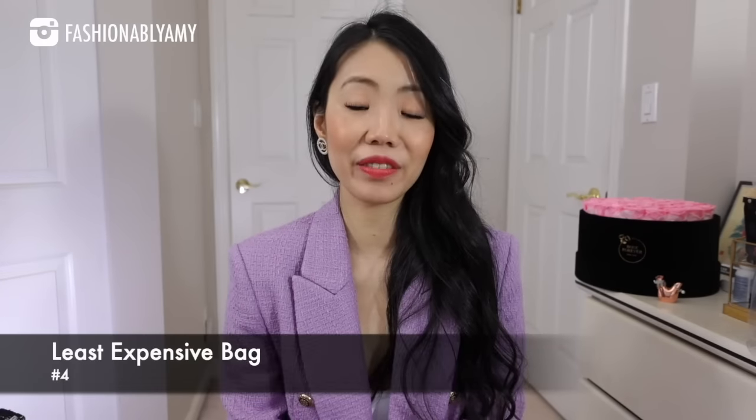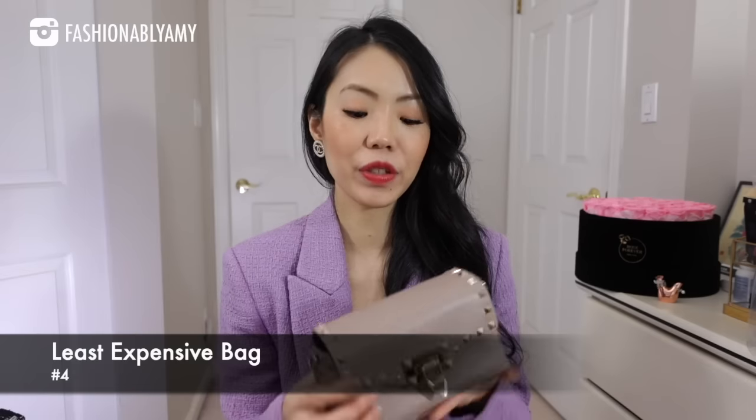My second most expensive is the Chanel 19. My least expensive luxury handbag would have to be this little Valentino rock stud crossbody bag. It's so cute. I still highly recommend it. I've talked about this bag at length. It's one of the best substitutes for what's really popular nowadays, which are nano bags, because this bag still packs so much. It fits almost just as much as my square mini, which is a lot for a mini bag.